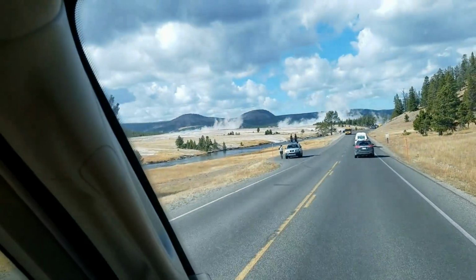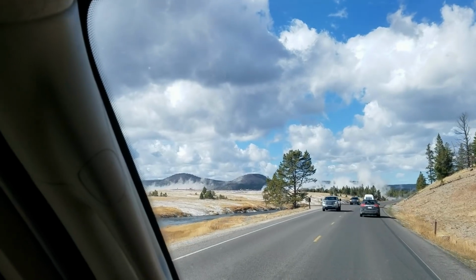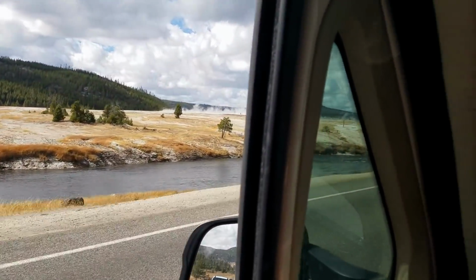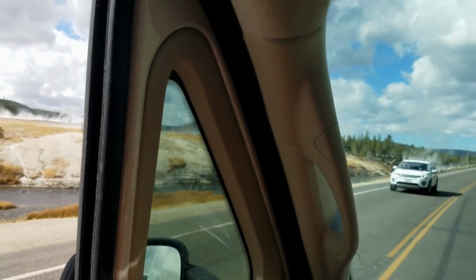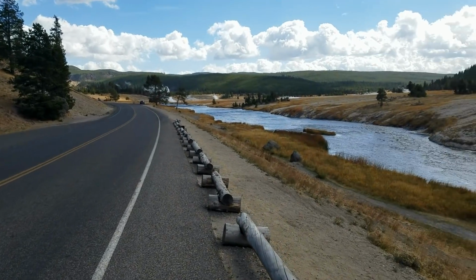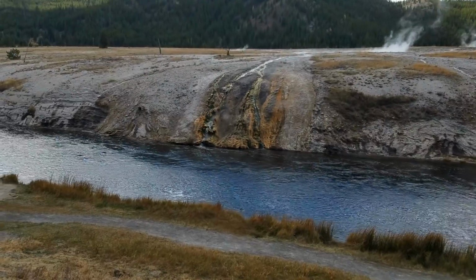Hey, sweetie. Now this is what I wanted to come and see, even more so than Old Faithful. Got the water running right here, and in a second you're gonna see... well, I'm just gonna pull over and stop too. When I drove through here last time, this is right off the highway. There's geysers and hot springs up above, but the water's pouring into the river, and I wasn't able to stop last time. I'm stopping this time. Let's go look. Looky, looky, looky. Look at that water coming down, getting in the river right there.